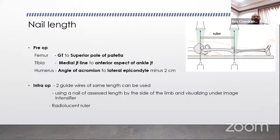And the length of the nail. When you come to the femur, we always measure from the greater trochanter tip to the superior pole of the patella. Clinically, that's the surface marking used. For the tibia, from the middle of the knee joint line to the ankle. And in the humerus, from the angle of the acromion to the lateral epicondyle, and then you subtract 2 centimeters. These are the preoperative measurements, and you know what size nail you're going to use.